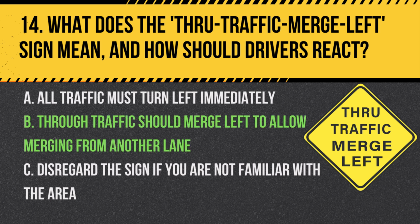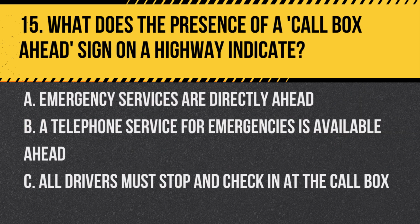Answer. B. Through traffic should merge left to allow merging from another lane. This sign is used to indicate that drivers in a through lane should merge left to accommodate traffic from an adjoining lane. Question 15. What does the presence of a call box ahead sign on a highway indicate?